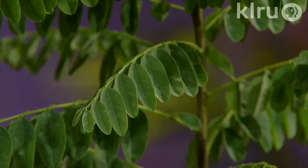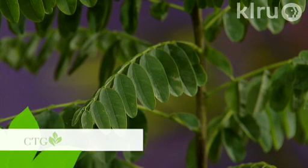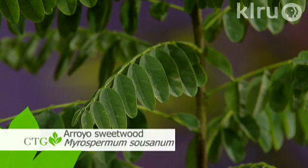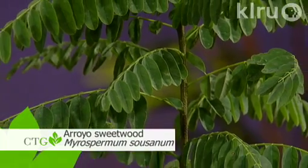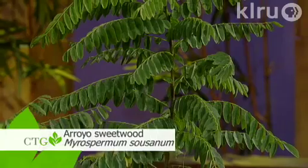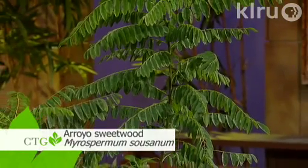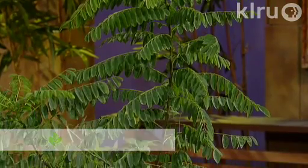The next one you brought along is one that I don't know much about at all. It's Arroyo sweetwood. And I look at it and I say, that's got to be a Sophora, or it looks like a legume. I don't know anything beyond that. Yes, well, it is a legume. It is in the same family. It has a few different characteristics, which are interesting. It has a growth habit similar to a Mexican buckeye.